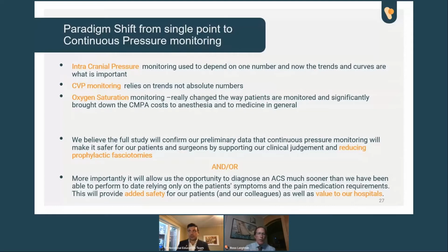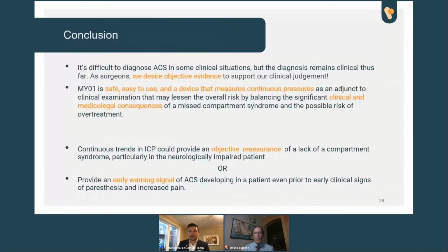And more importantly, it's going to allow us the opportunity to diagnose an acute compartment syndrome much sooner than being able to perform to date, relying only on the patient's symptoms. This will provide added safety for our patients and our colleagues, of course, as well as value to our hospitals and institutions. So in conclusion of this preliminary data, I think it's difficult to diagnose acute compartment syndrome in some clinical situations, but it still remains clinical.